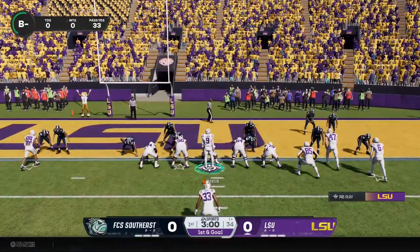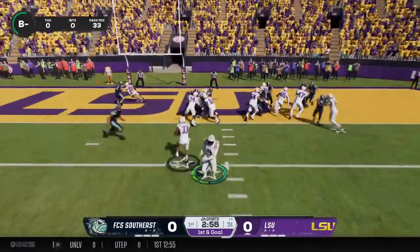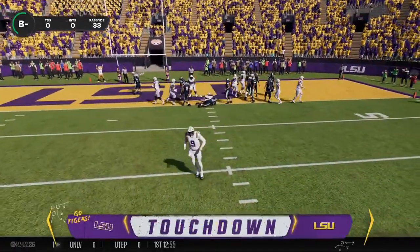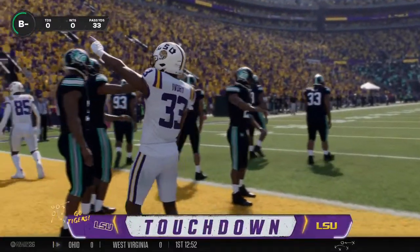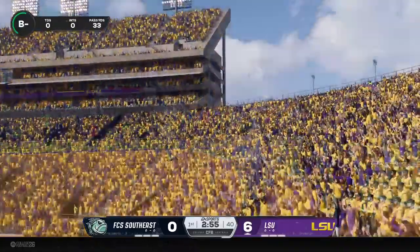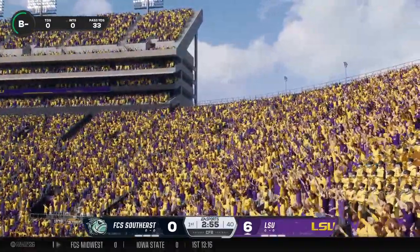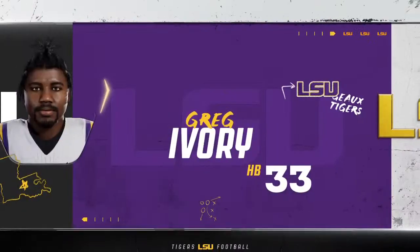So now with 1st and goal, let's see what LSU does here. They'll run it. And he takes it in for the score. Touchdown, Tigers. They draw first blood, and that is exactly what you want to open the season with, a drive like that. The offense goes as he goes, so really no surprise.